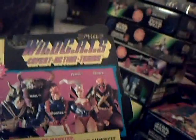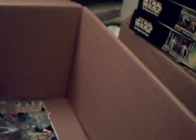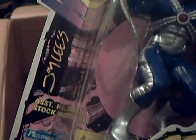Spartan, I think he was the team leader. Zealot. Maybe they are missing. No, I think maybe there was a second series that had some of the different people in it, because it's looking like they're all here. 3, 4, 5, 6. One of them's missing, and I think he might be in the other box. In another box. Warblade. And if I am missing one, I think I should be able to get it fairly cheap.